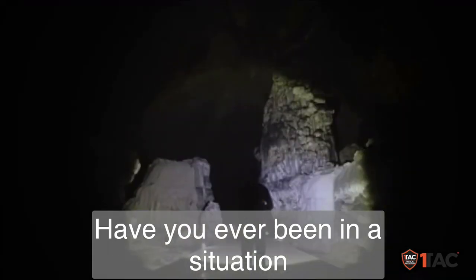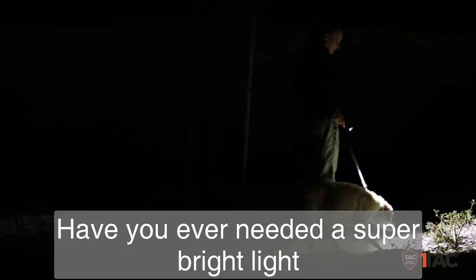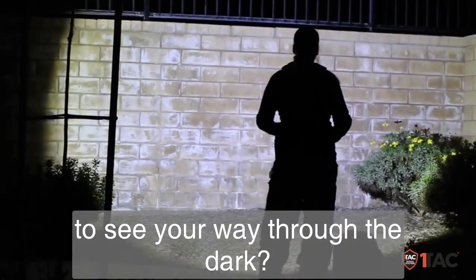Have you ever been in a situation where you felt you could be in danger, but you didn't have the right tools to protect yourself? Have you ever needed a super bright light to see your way through the dark?